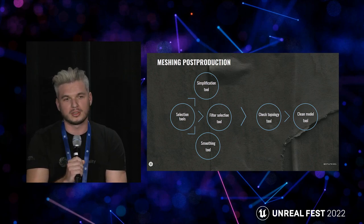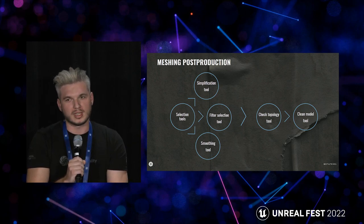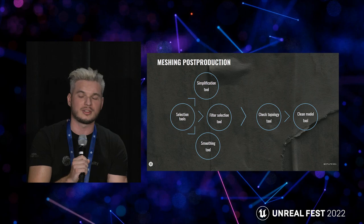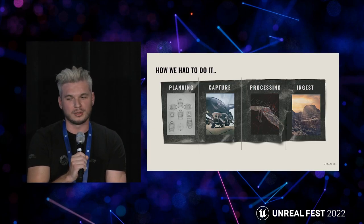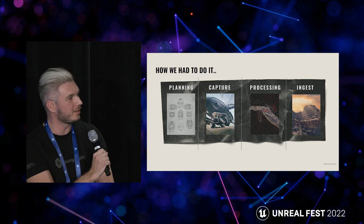What is also really important is the optimization. Photogrammetry tends to create really large models. That's why we have selection tools and filter selection tools, simplification, and all these tools that I mentioned earlier. But this is a manual process. And when the project is this huge, with this amount of pictures, you want to automate everything. So we really had to automate this process using a CLI script. I don't want to spoil it, but we had to change a lot. So how we actually had to do it with this amount of imagery, I want to hand over to Ryan to speak more about that.